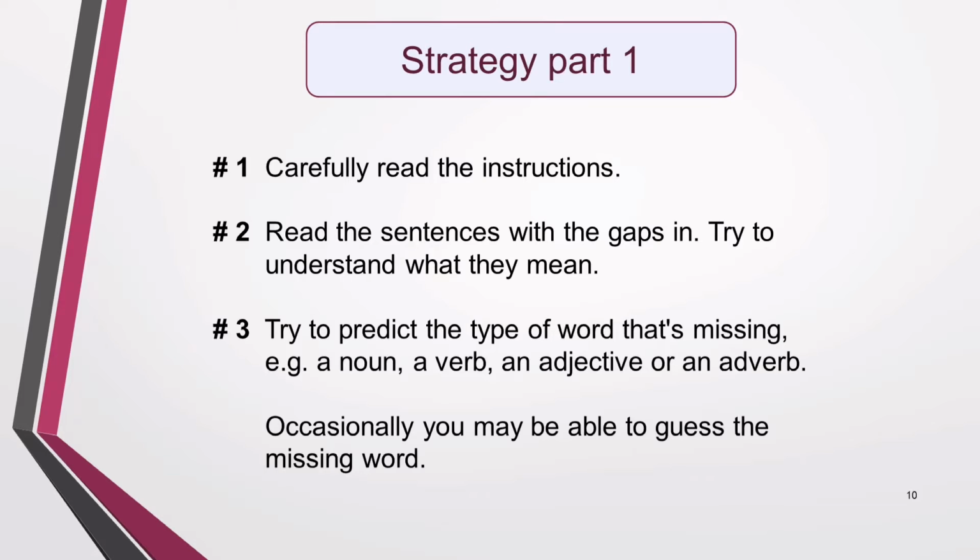I'll show you how to apply this strategy when we work through the question, but first you need to understand it. Carefully read the instructions, then read the sentences with the gaps in. Try to understand what they mean. As you do this, try to predict the type of word that's missing. For example, a noun, verb, adjective or adverb. Occasionally, you may even be able to guess the missing word.